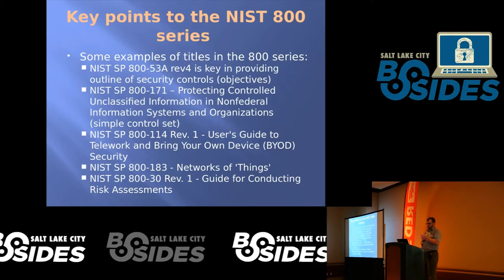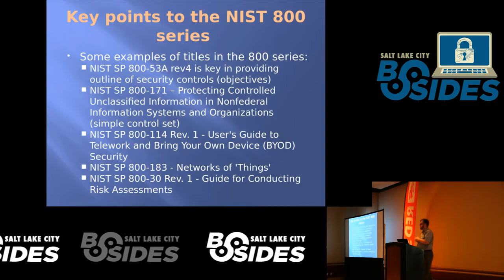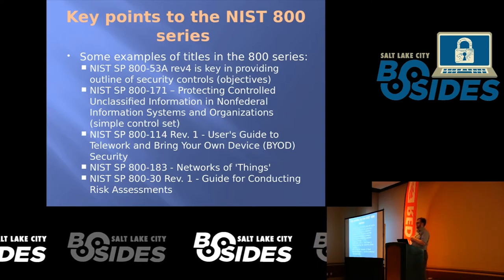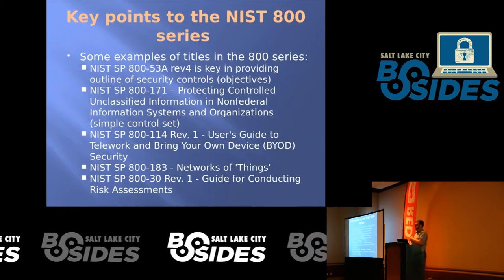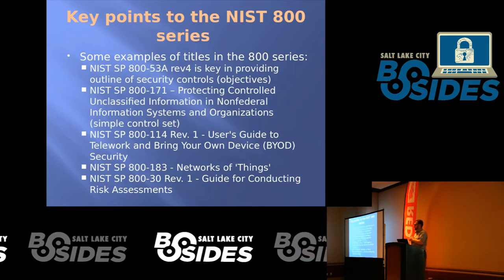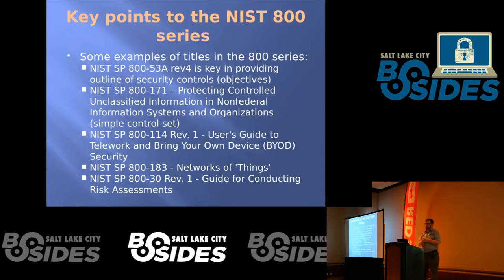And then 800-30 Rev 1 is a guide on conducting risk assessments. It gives you an idea of how to go about doing risk assessments on systems, how you should set up your organization, and what groups of people you should get involved in doing a risk assessment.